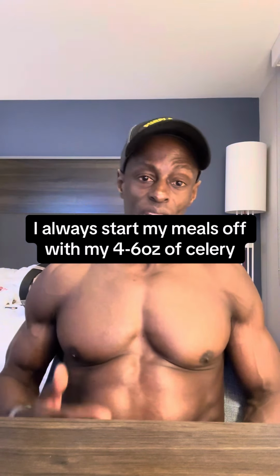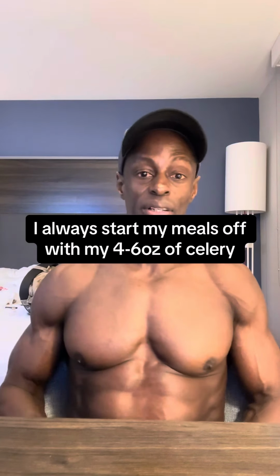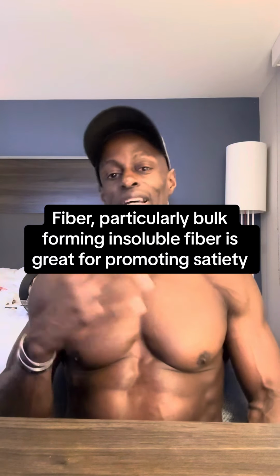One thing that you'll see me eat with all my solid food meals, I don't have it with my shake, is celery. There's a reason why I have 4 to 6 ounces roughly of celery with each meal. Two main reasons. Number one is celery is extremely fibrous, so it's a lot of food for very little nutrient density in terms of calories and carbohydrates, right? There's not a lot you can get out of celery, but it's very filling.